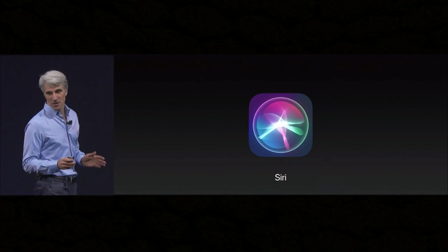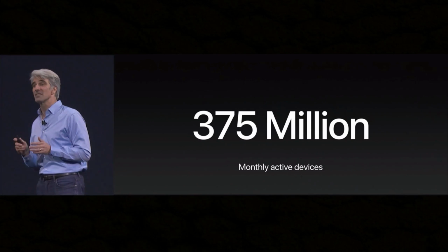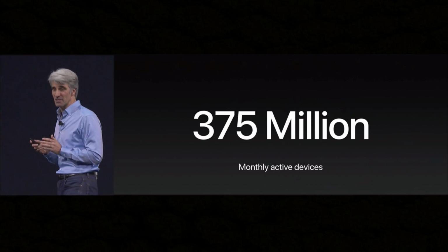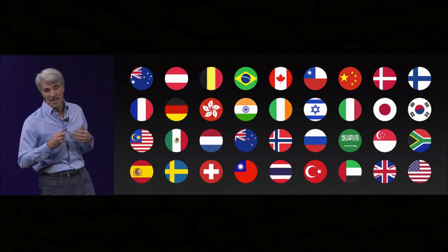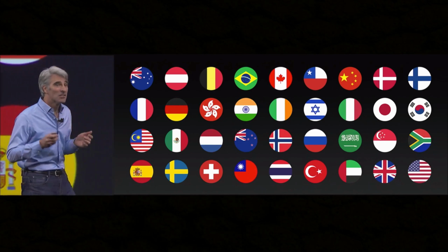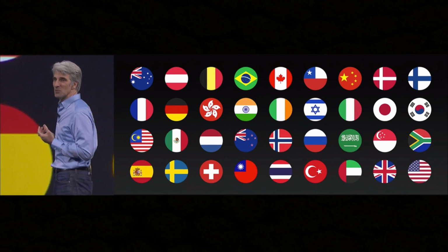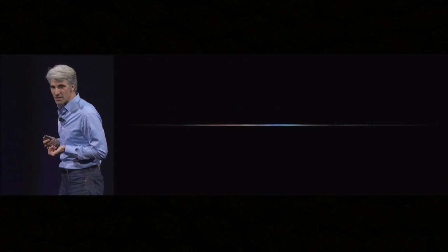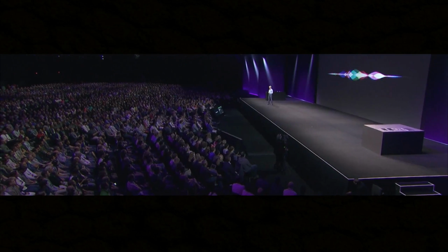So next, let's turn to Siri. Now, Siri is used monthly on more than 375 million devices. It's absolutely huge. And it's available in more languages and more countries than any other assistant, 21 languages in 36 countries. So for iOS 11, we're making a big upgrade to your primary interface in dealing with Siri, and that's Siri's voice. We've used deep learning now to create a really natural and expressive voice for Siri, and I'd like you to hear it.